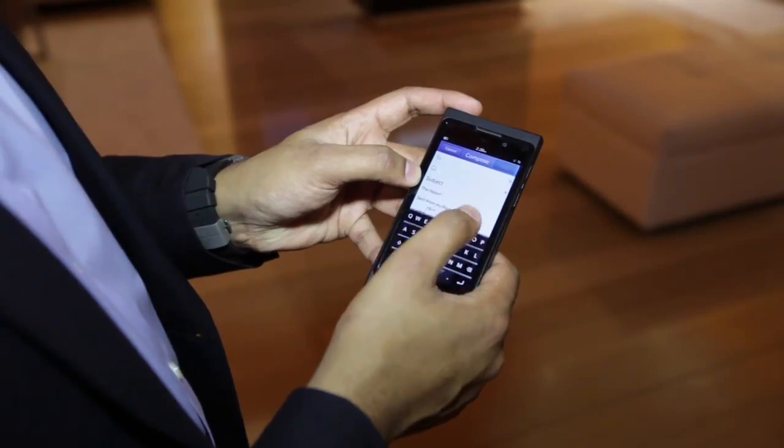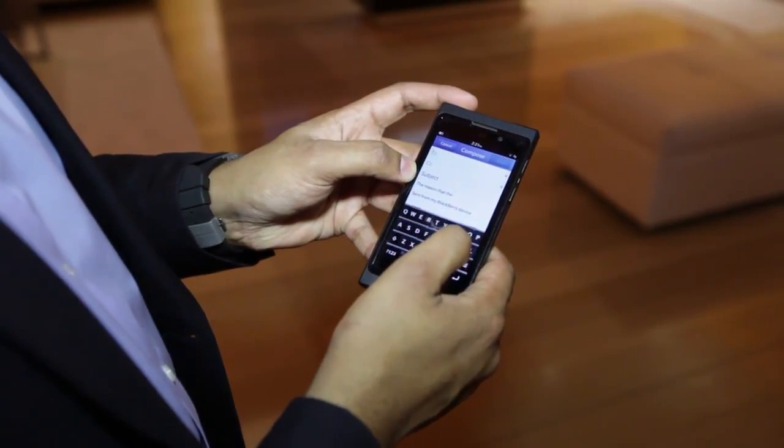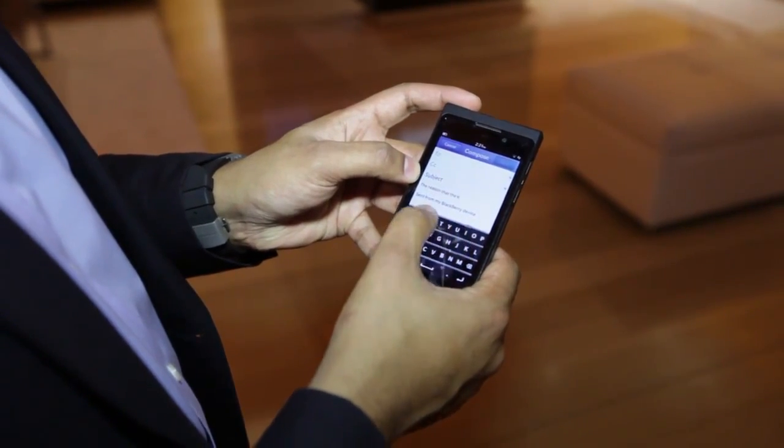Secondly, we wanted to personalize the keyboard. So when it comes to next word suggestions, they're personalized with your own vocabulary, and the actual predictions themselves are in key, and you simply swipe to actually type.